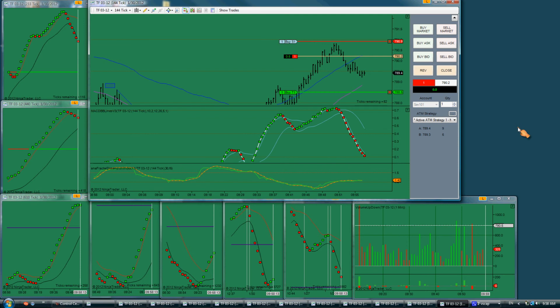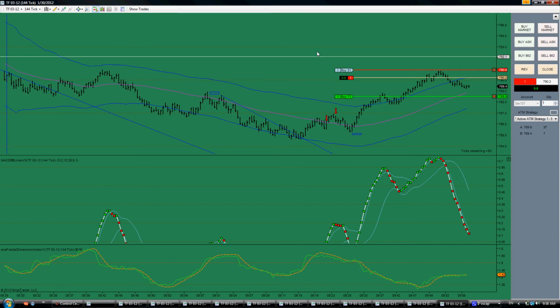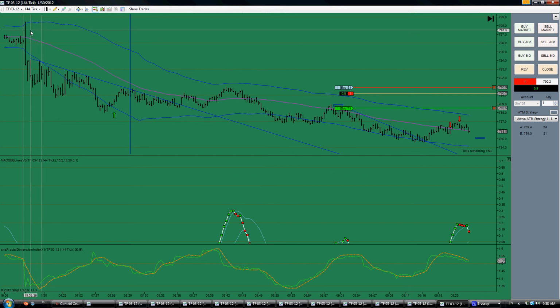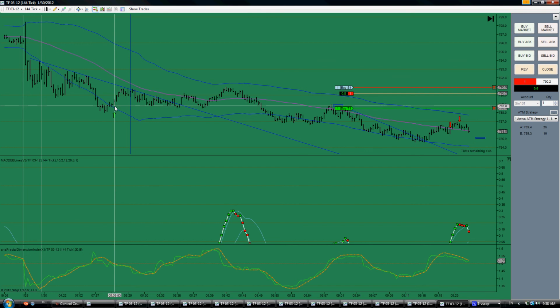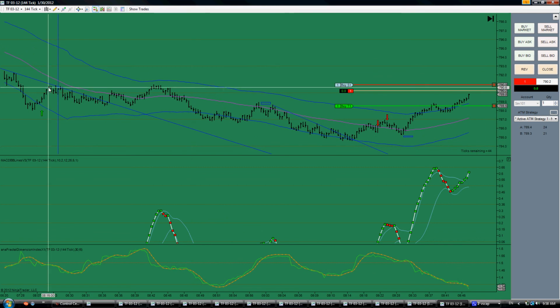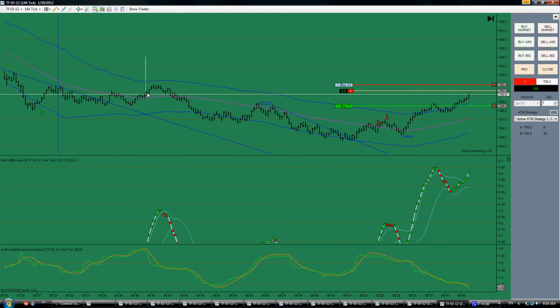Today was a pretty difficult trading day for me, so I stayed out. This is pretty much it. Came down. Had an opportunity for a long here, but it was pre-market with hardly any volume, so I'm not ready for that kind of action. It didn't go too far. Then we meandered down. Came up, and this was a 50 on one of the fib setups.